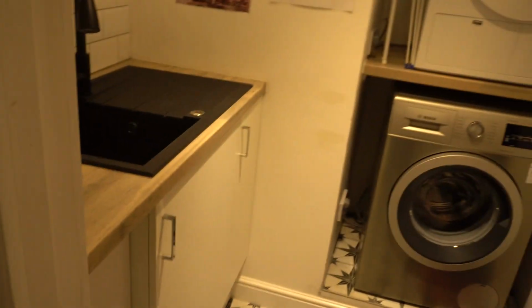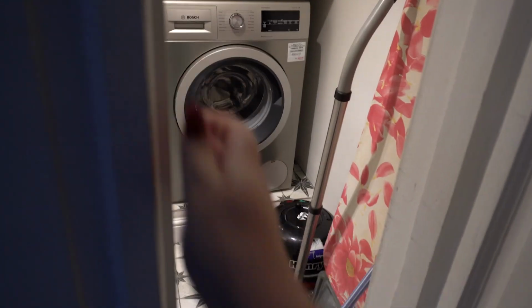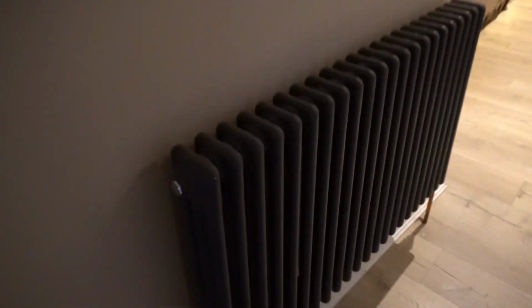And then here's the laundry room. That's helpful, so while we're here we can do laundry as needed, as well as other cleaning supplies if we need that. Turn on the light for here. Here are some older photos of Glasgow on the wall. And radiators on, that's what we're using to heat this whole place.